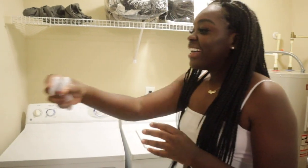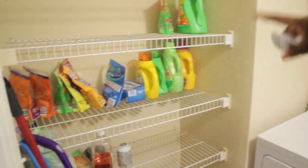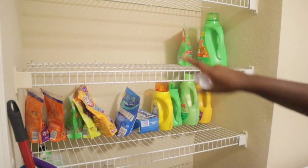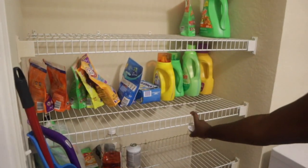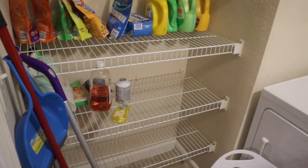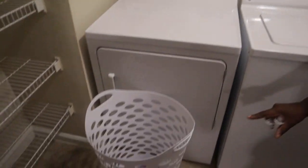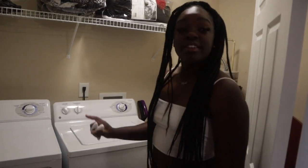And this is where we, obviously, do our laundry. You know, what else can you do with the laundry room? But this is our shelves for our laundry detergent and cleaning supplies, whatever. Comment down below if you can guess which shelf is mine in here. Shelf 1, 2, or 3. And we also keep our brooms, mops, dustpans, all of that in here. And this is my laundry basket because I'm in the middle of doing laundry. And yeah, that's our laundry room.